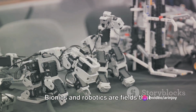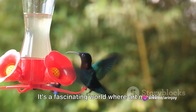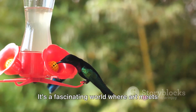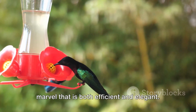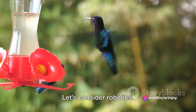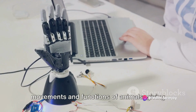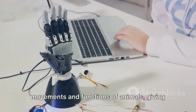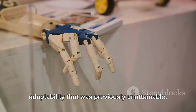Bionics and robotics are fields that thrive on innovation, and what better teacher to turn to than nature itself? It's a fascinating world where art meets science, and the result is a technological marvel that is both efficient and elegant. Let's consider robotics. Robots are being designed to mimic the movements and functions of animals, giving them a level of versatility and adaptability that was previously unattainable.